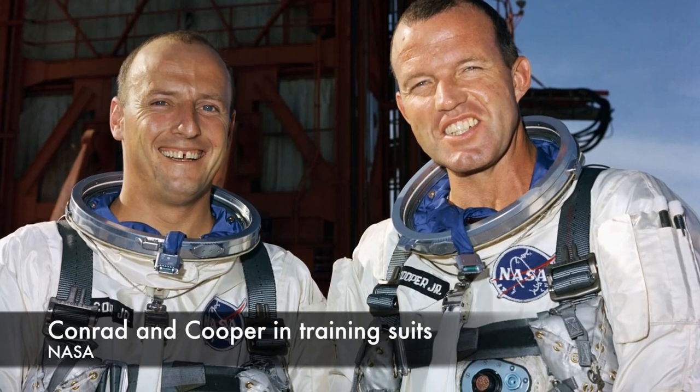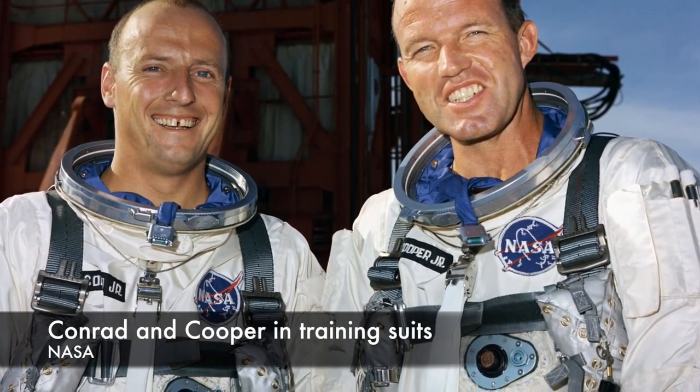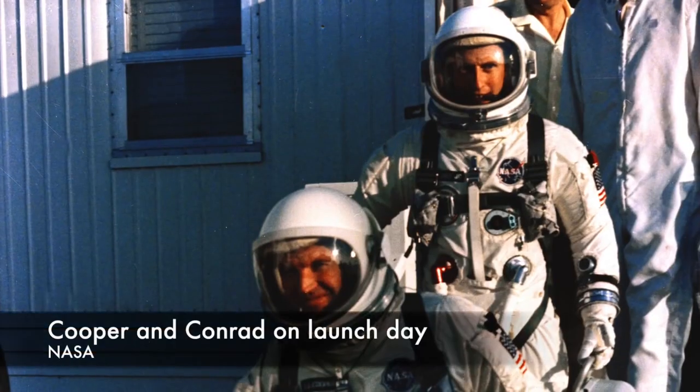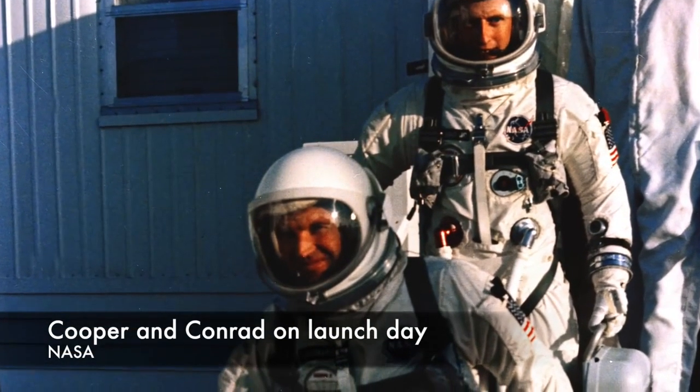Because it was a long duration, it was also the first flight to use fuel cells as opposed to batteries as the power source. Fuel cells, of course, being a vital technology for the longer duration missions to the moon. And the crew, specifically Cooper, was pretty keen to have a patch for the mission. Inspired by a model covered wagon Conrad's father-in-law had whittled, Cooper came up with a patch featuring a covered wagon and the motto 8 days or bust to mark the mission's duration.